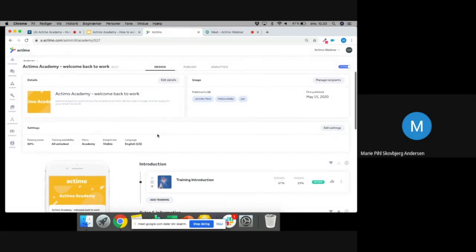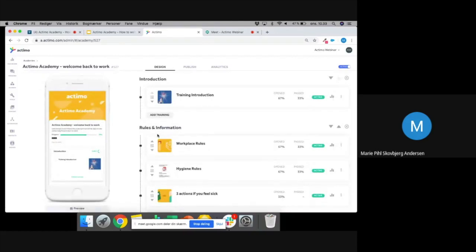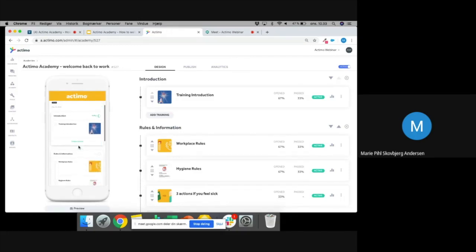Good. Let's move on to the actual academy. Now, over here in my small composer, I can scroll a little bit down and you will be able to see what is actually going on in your structure over here.